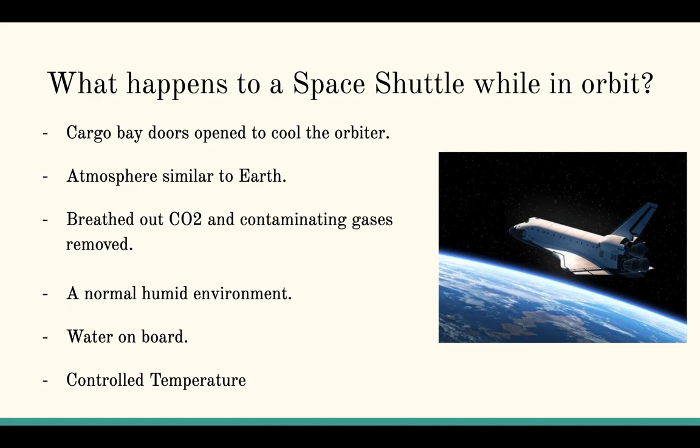The shuttle will need to have water on board so that the crew can drink and stay hydrated. Since outer space has an extremely cold climate, the shuttle will need to be able to control the temperature so that the crew can survive in space.